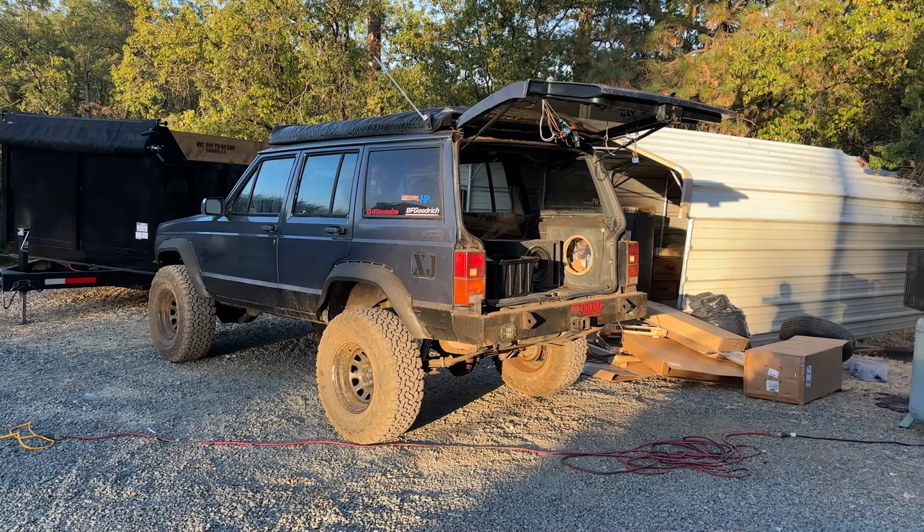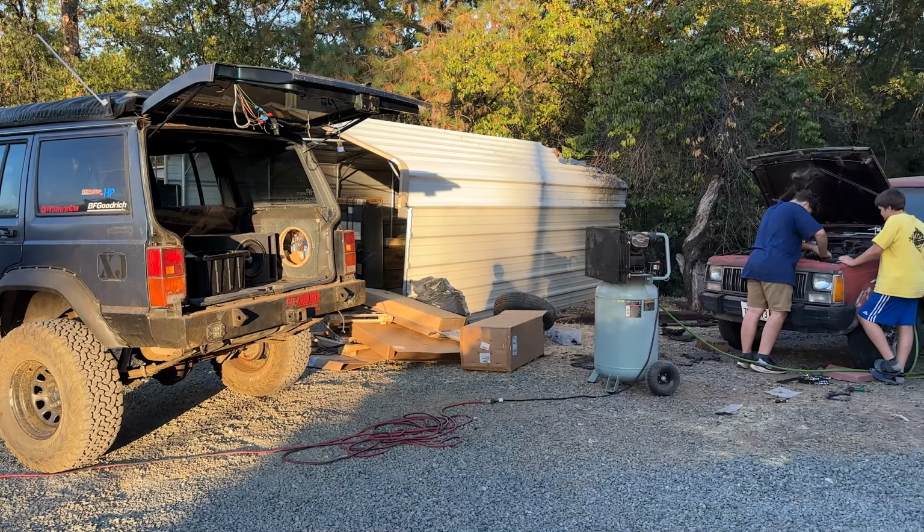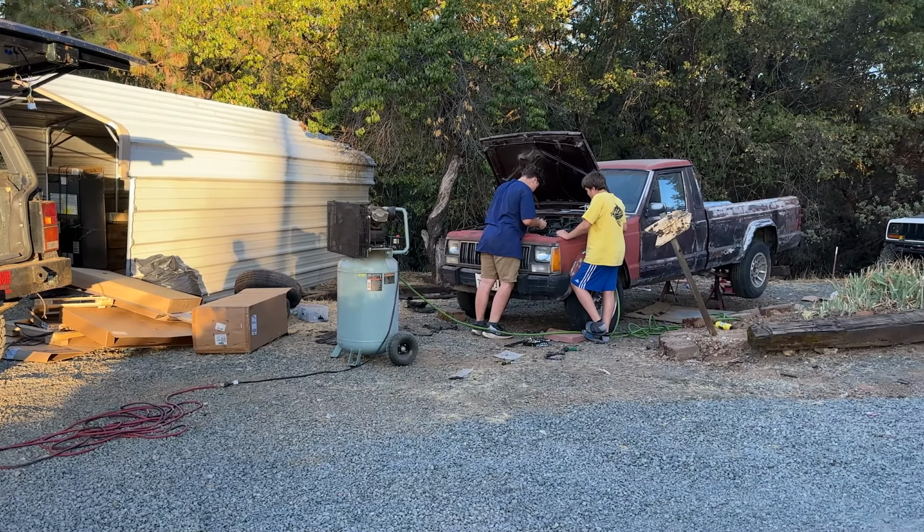But the biggest thing is space for the kids to play around, for my kid to drive, and for my boys to be able to work on the project Jeeps that I got them all. So they all have things to do here. But being out in the mountains is the number one blessing we have.